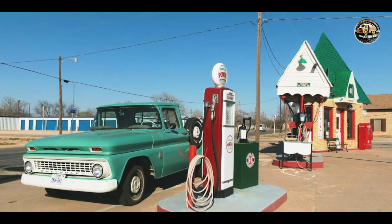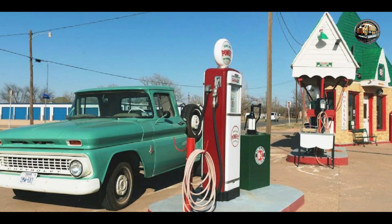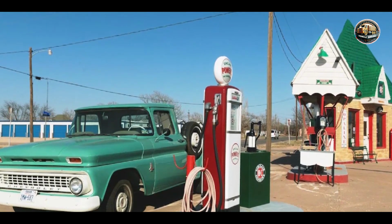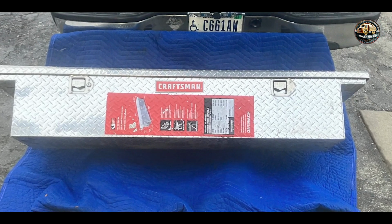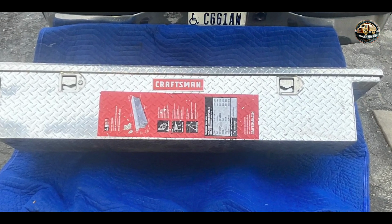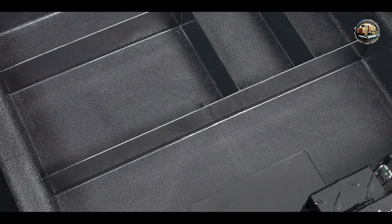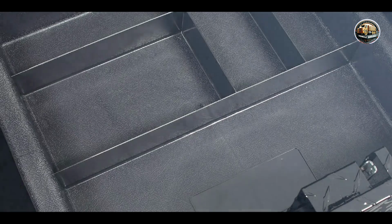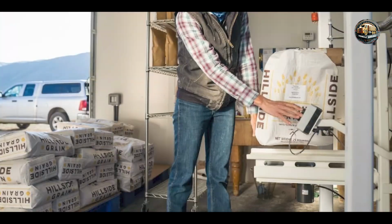Usability. Installation of the Craftsman crossover truck toolbox is quick and straightforward, requiring minimal tools and no drilling or modification to your truck bed. Simply bolt it into place using the included hardware, and you're ready to hit the road in style. Plus, its lightweight design ensures easy maneuverability, whether you're loading and unloading at the job site or packing up for a weekend adventure.